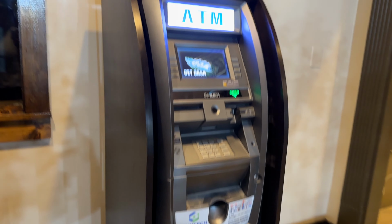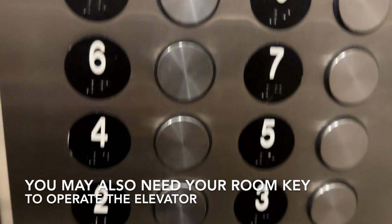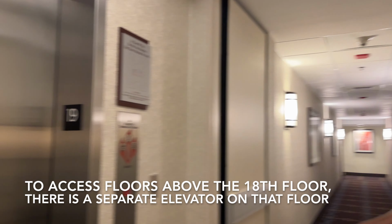The most curious thing about this hotel was the actual building itself. The elevator only went to the 18th floor, then you would get off and you would catch another elevator for the top floors above the 18th floor. You had to remember the two elevator system the entire time that you were there.